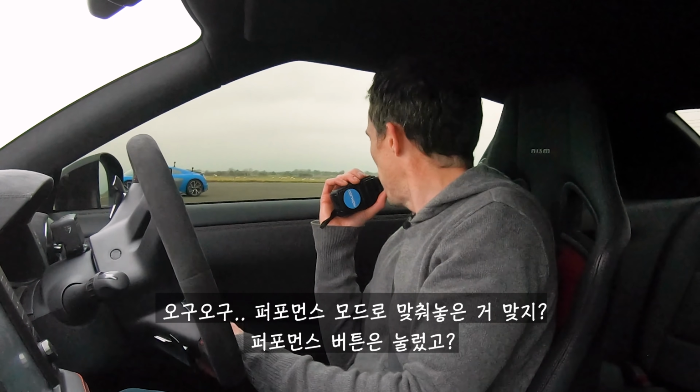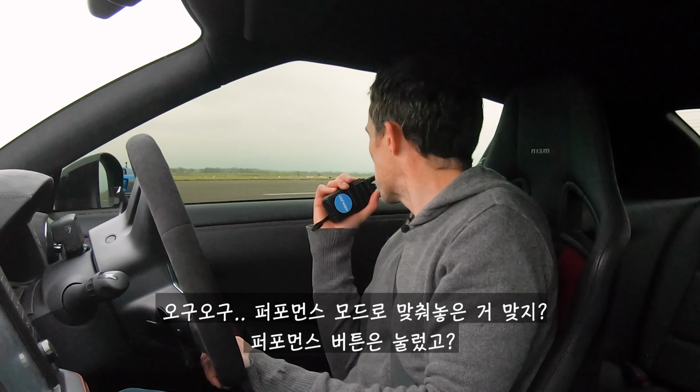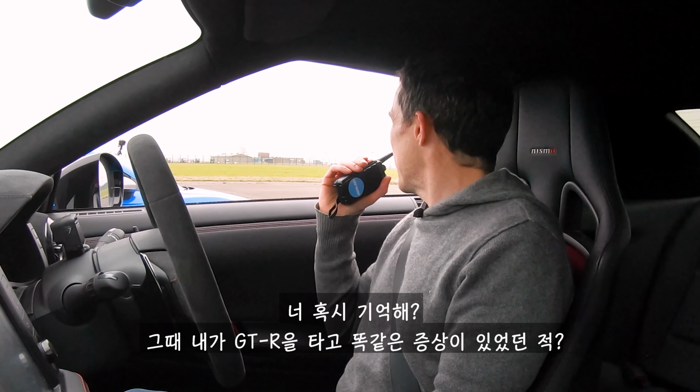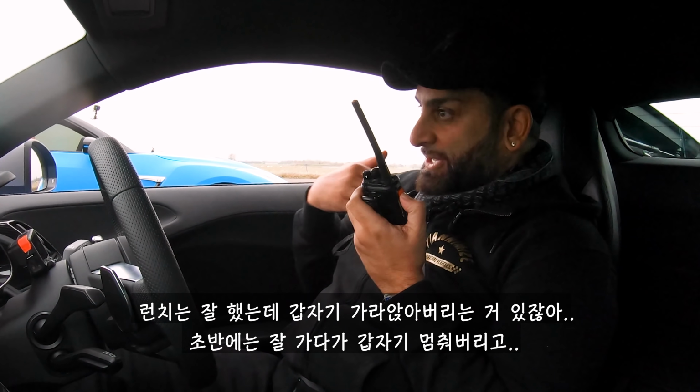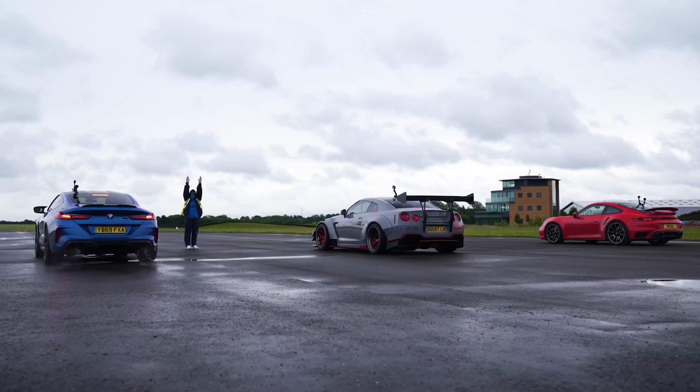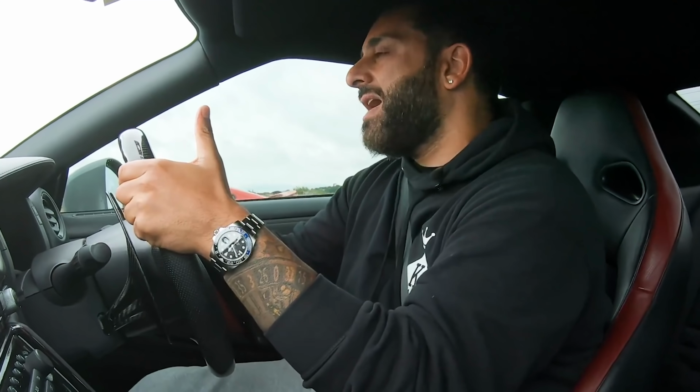Oh, and you're in performance mode here. You press the button, it says performance. I mean everything, mate. I just don't understand why it's doing it. Do you remember I had this issue once before in the GTR? As you pull away, it bogs down. So it gets away and then it just stops.